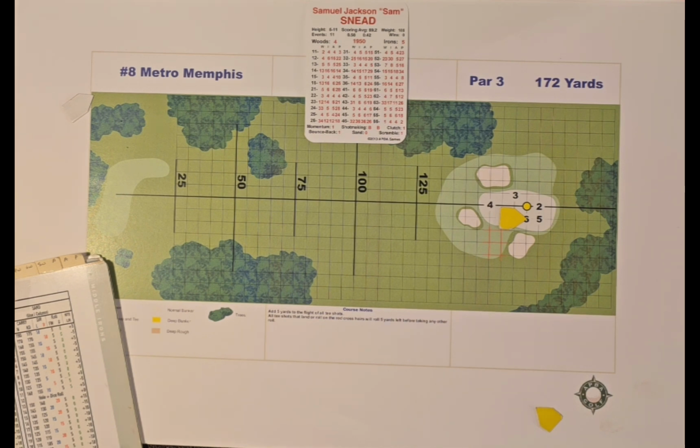So we got a 20. Rolled a 6. 14-footer away for a birdie. Walks up and he decides he's going to go for it. If he's going from 33 foot, why not 14? From 14 foot, rolls a 33 for a 5. So finally, Sam Snead on hole number 8 rolls in a 14-foot birdie putt.